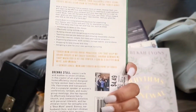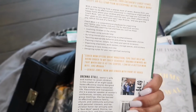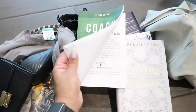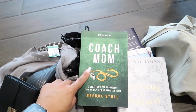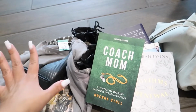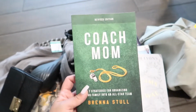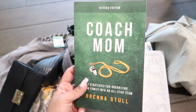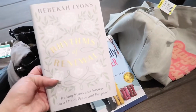I read a little bit of it and what she had to say about coaching her family, basically being the coach in the house. Even though I do believe the man is the man of the house. But this is so cute, especially because my husband is the breadwinner, so I'm home most of the time. And I feel like a book like this is going to be very helpful to strategize on how to be a coach mom when my husband's not home.